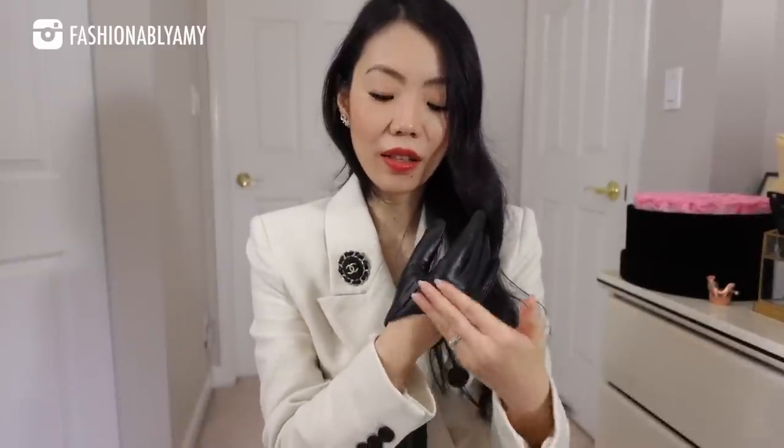It really does allow you to wear your jewelry on your wrist without getting all tangled on the glove. And of course, this is not going to be your warmest pair of gloves, but they are very stylish and I really like the look of it. So I do highly recommend it. In fact, this one was really hard to get.